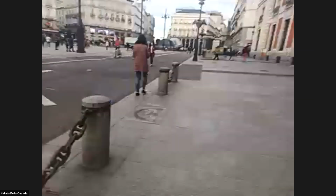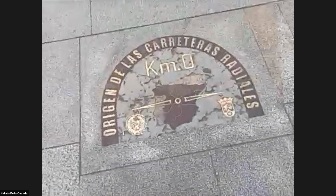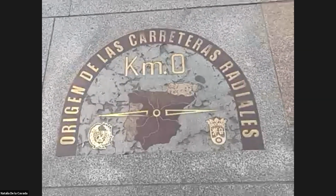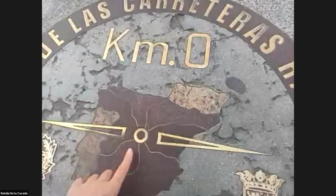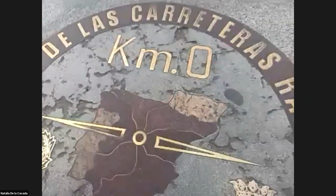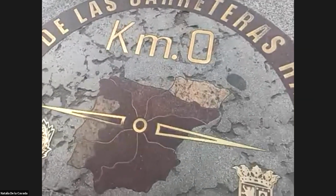And right here, this is very interesting. Kilometer zero, all the Spanish roads depart from here. So this is the zero. You can see this is Madrid. This point is Madrid, okay? And the rest is Spain. So this is the point zero. All the roads in Spain are measured from this kilometer.